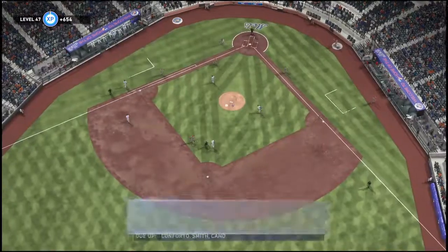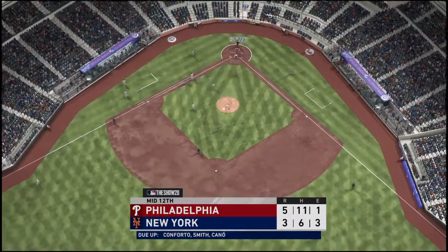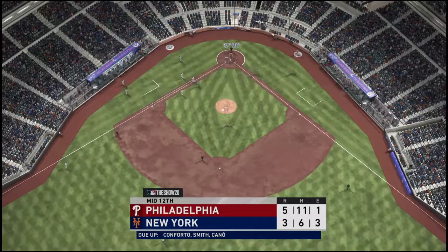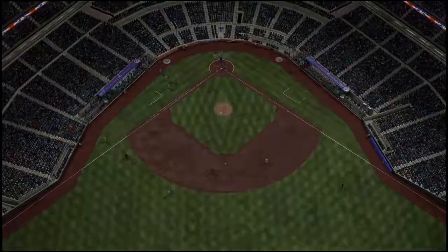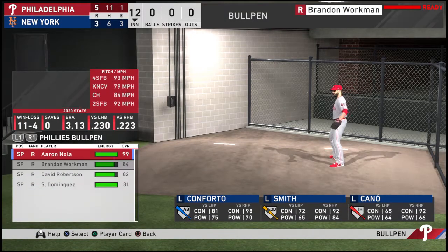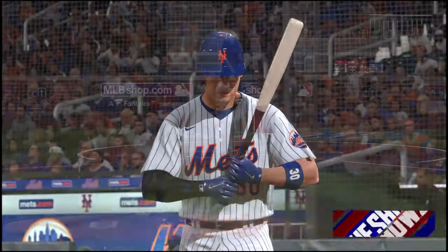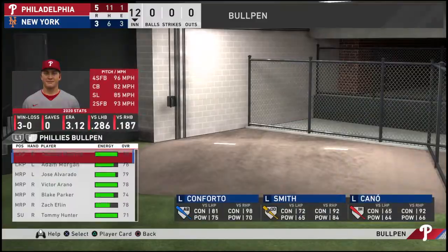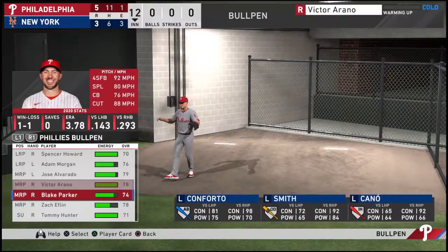So it's 2 runs on 4 base hits. No errors and a couple of men left on. And now we'll see if what's left of this crowd can rally their troops. Bottom of the 12th inning coming up. Philadelphia is on top, 5-3. Brandon Workman is on now, hoping to finally wrap things up in the bottom of the 12th. Bottom of the 12th inning now.